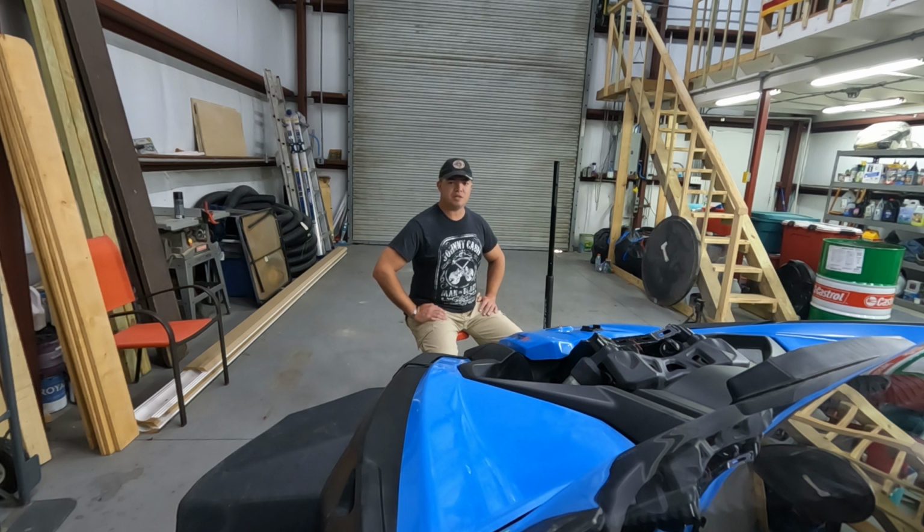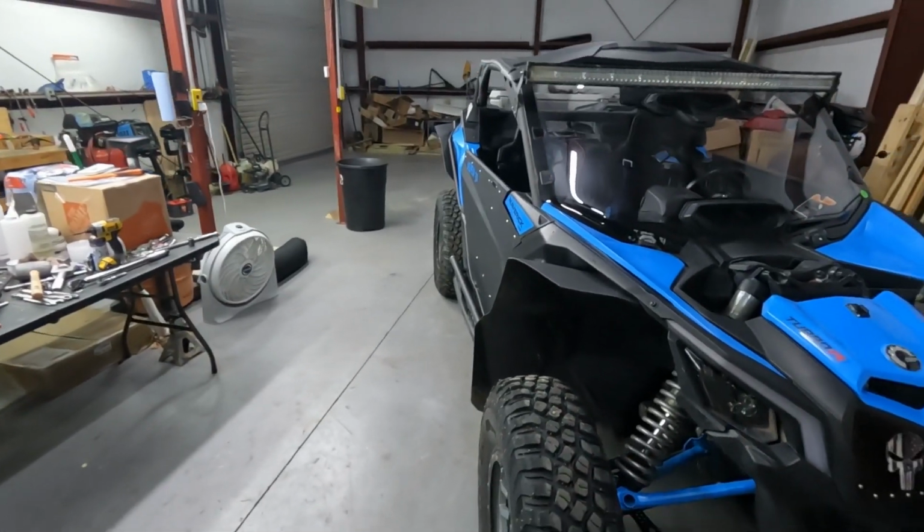So since Bill isn't here and neither is his Maverick, Aspen 2.5, I'm gonna go into a little bit about mine, what was already done to it when I purchased it, parts and modifications, what I've done to it. But I'll go over a lot of what came with it.